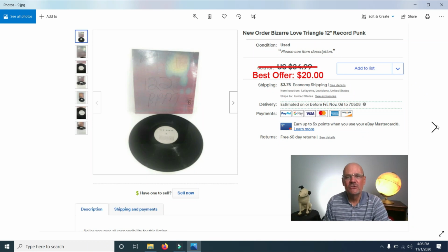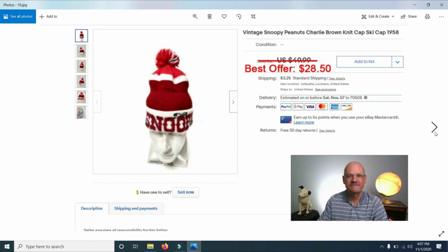Next, I sold this New Order Bizarre Love Triangle 12-inch record. This is like trance from the 1990s, I believe. I bought 50 of these albums for $5. I looked through all of the albums. 10 of them were worth listing. I had this one listed for $34.99, and I took a best offer of $20. There were some issues with the cover it was written on, so I just decided to sell it for $20.